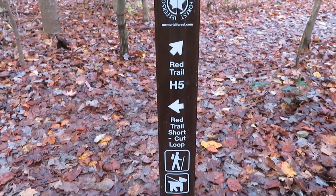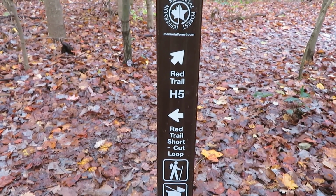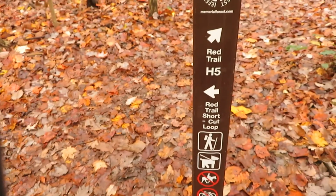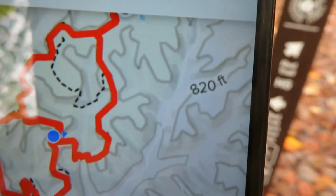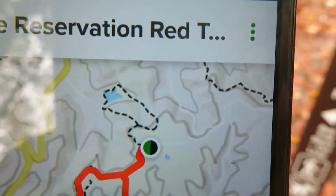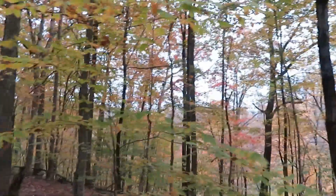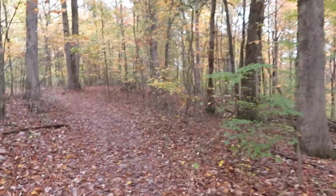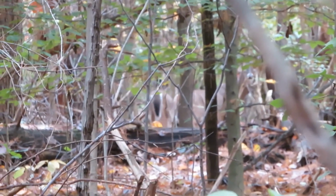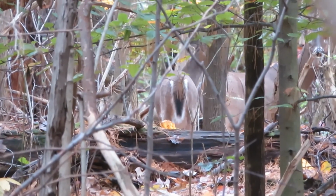I'm back at H5 finishing up the Red Trail Figure 8. From here I'll go to H4 and then head down that trail to the parking lot. You can see on the All Trails app, I'm at H5 right now. And I'm going to head over here to H4 and then back to the parking lot. Well, these two deer crossed the trail in front of me.